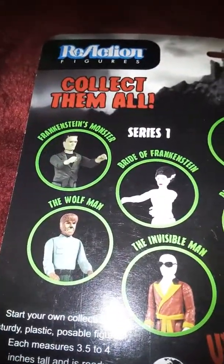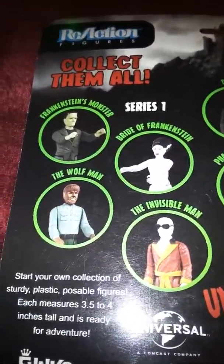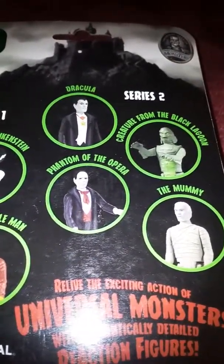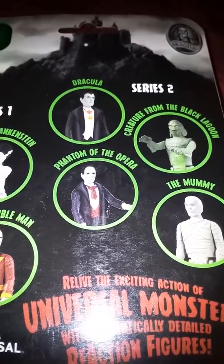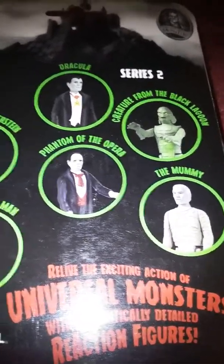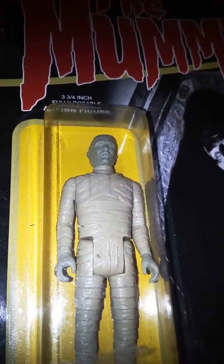There's the Frankenstein's monster, Bride of Frankenstein, the Invisible Man, and Wolfman in Series 1. And in Series 2 there's Dracula, Creature from the Black Lagoon, Phantom of the Opera, and the Mummy. And as you can see, the Mummy pictured on the back is the black and white variants, but mine's the colour. And there he is, the Mummy.